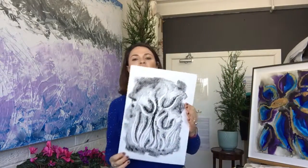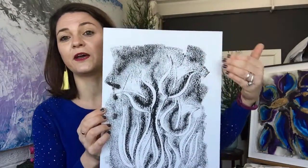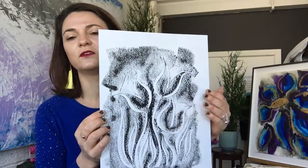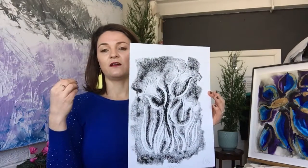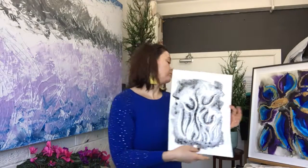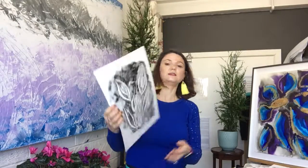First up, we have my Echo screen prints. The reason I call these Echo is because I'm focusing on the background image, the negative space, rather than the foreground florals. These are all entirely handmade by me, based on my original floral drawings. I then cut the stencil and apply the black paint using the stencil. So everything is done by me, there's nothing that's printed.